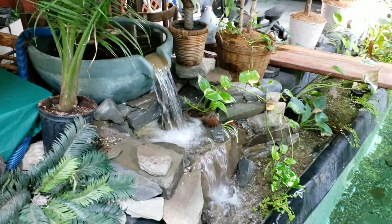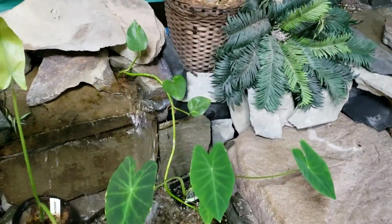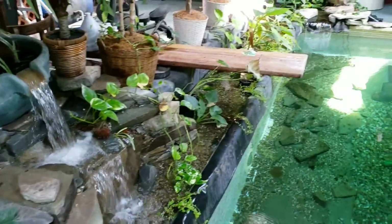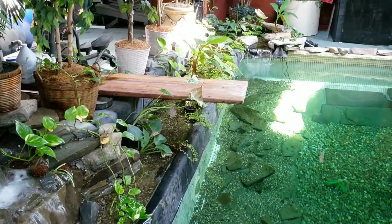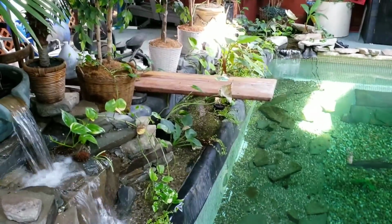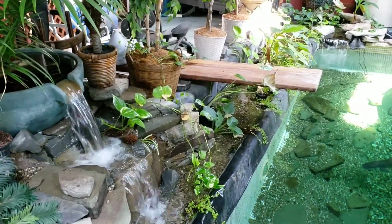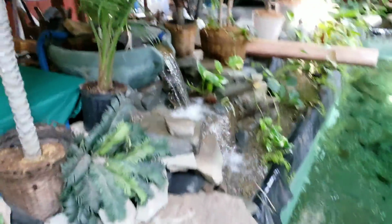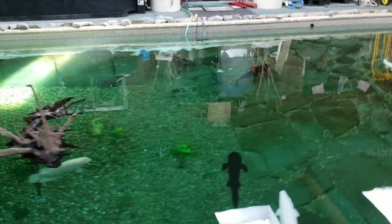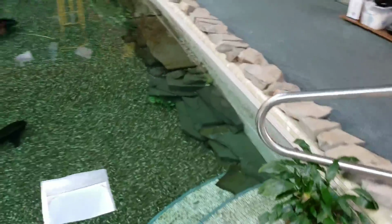So you can see we've got pothos, elephant ears, arrowheads, and some banana palms. There are some hostas in there, some creeping jenny. I'm actually on my way after this video to pick up a bunch of water hyacinths and water lettuce, and we're going to put them floating all across the top of this pond. Hopefully they can spread faster than the fish can pick them off.